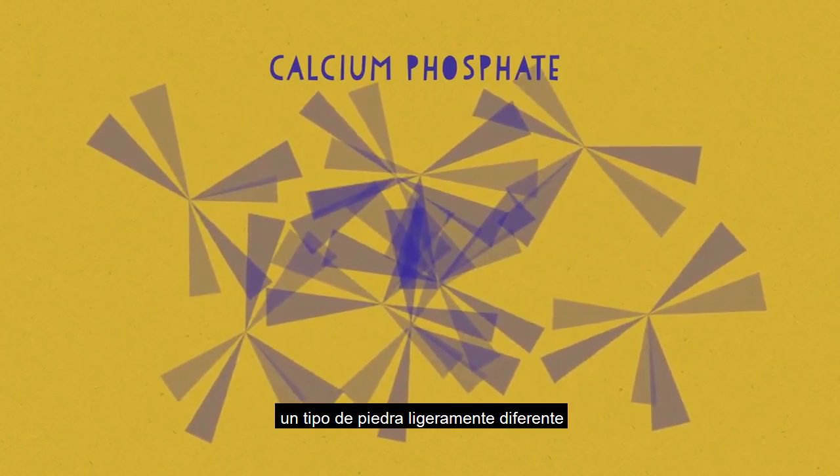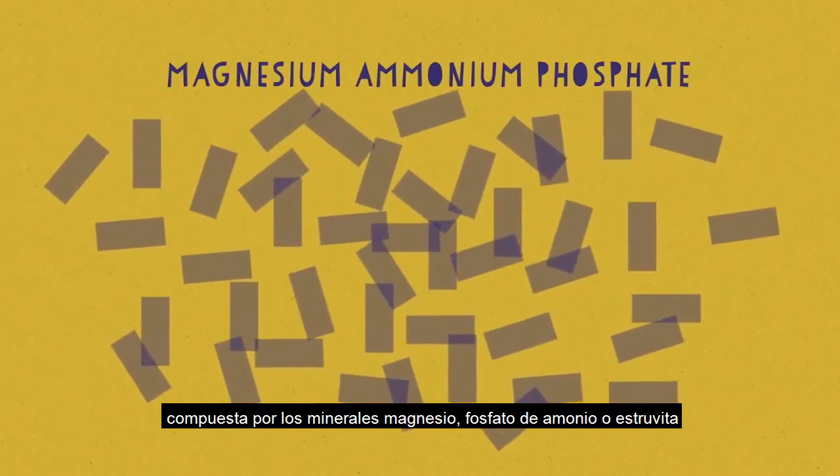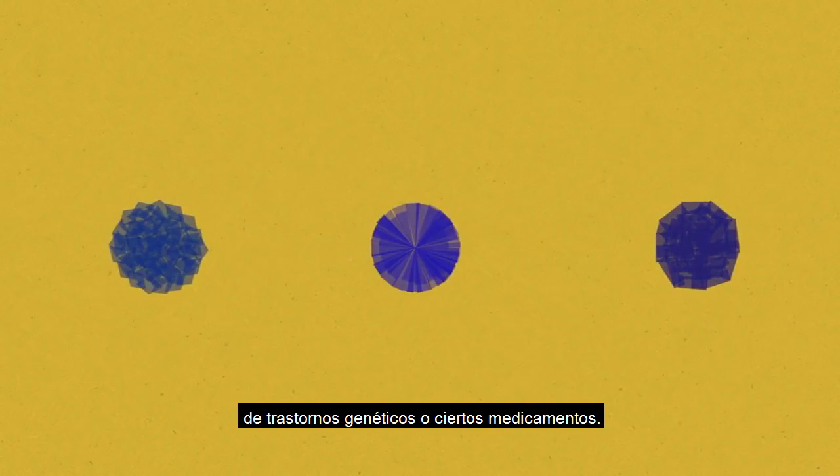A slightly different type of stone, made of the minerals magnesium ammonium phosphate or struvite, can be caused by bacterial infection. And even rarer stones can result from genetic disorders or certain medications.